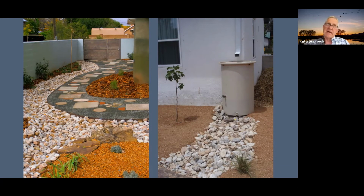If you have a canale, another way to do it is a rain chain, which is basically a chain that attaches to the canale, and the water kind of sticks to the chain and directs it down into either your swale or your rain barrel or whatever.